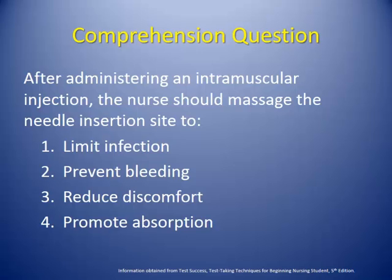Here is a comprehension question. After administering an IM injection, the nurse should massage the needle insertion site to limit infection, prevent bleeding, reduce discomfort, or to promote absorption. To answer this question, not only do you have to know that massage is one step of the procedure for an IM injection, but you must also understand the consequence of massaging the needle insertion site after the needle is withdrawn. The correct answer is promote absorption.